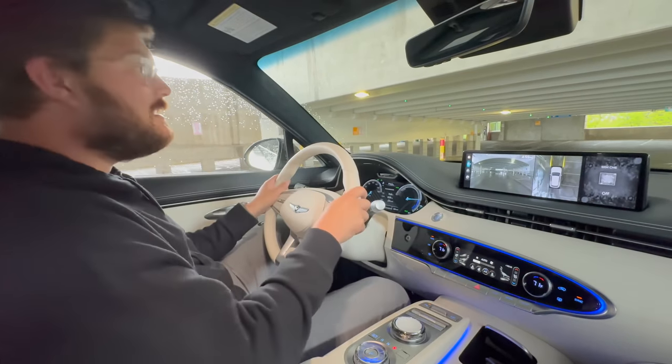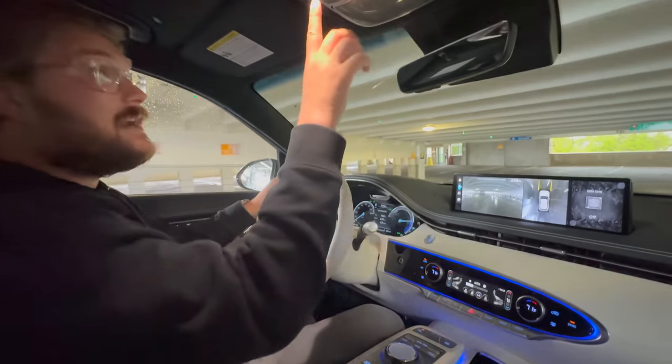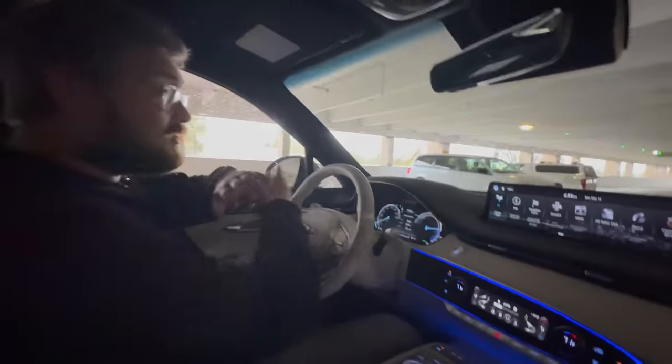Can't even feel it. So this is going to be an abridged first drive because there's honestly not much new to tell you. It drives exactly as you would expect. Close your eyes, you could be in an EV6 or an IONIQ 5 or a GV60. And, you know, the tuning is just so good.